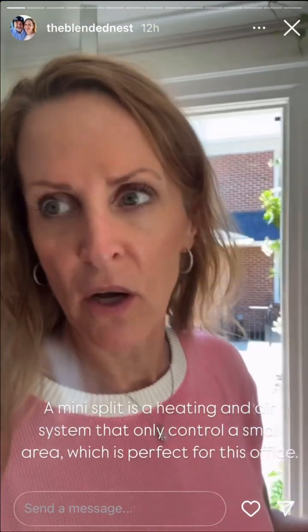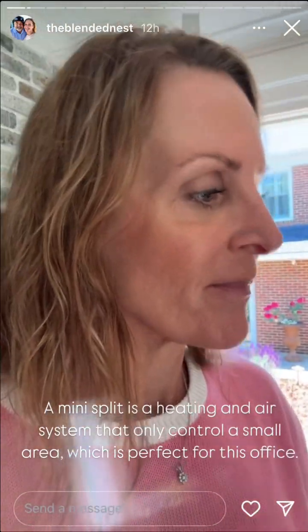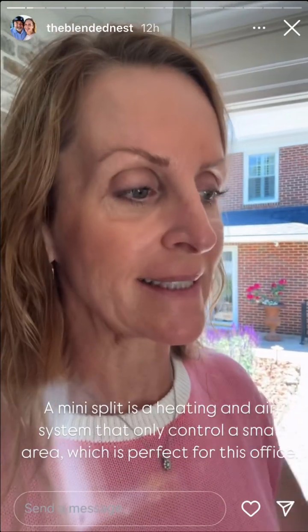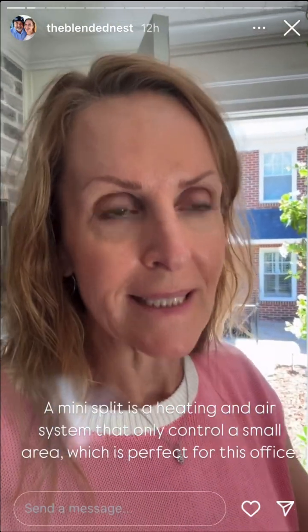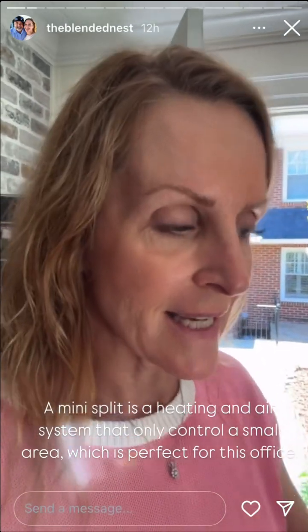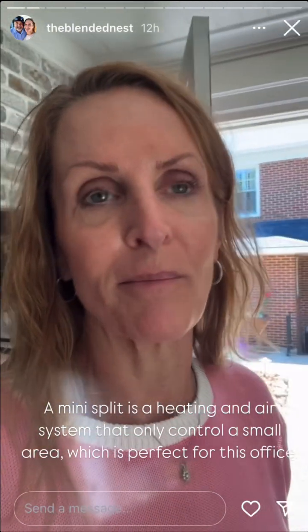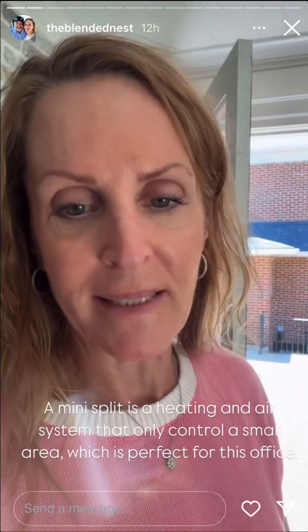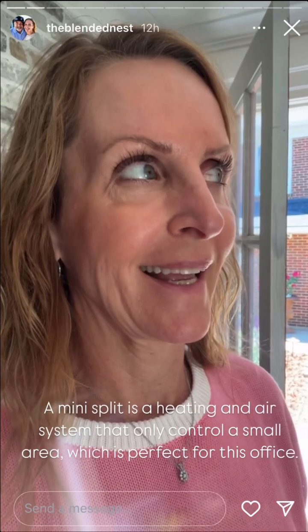I am standing inside of Rob's office. I don't want to show you the state of it because it's an absolute mess. A mess, because we have been working, well, not me, not Rob, Bailey has actually put in a mini split in Rob's office. Rob's office is separate from the house. It's on the end of our detached garage. And he has been struggling with heat and air for the last almost 4 years. We've just been doing what we need to do with a removable air conditioner and space heaters. But since Bailey is going to school for HVAC, we let him work his magic. And he did such a good job.